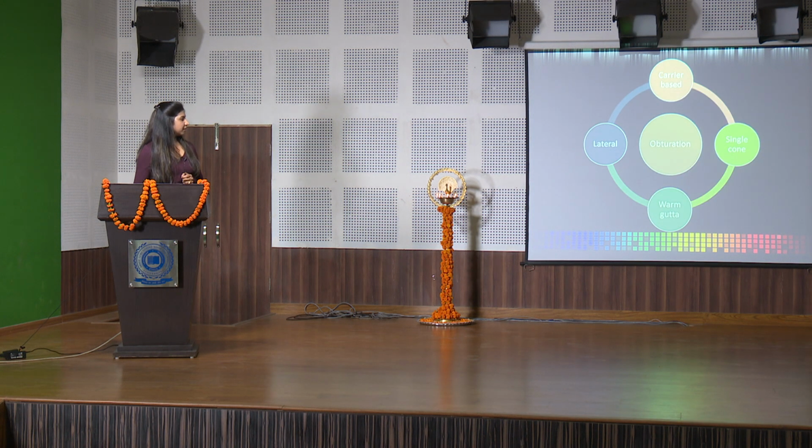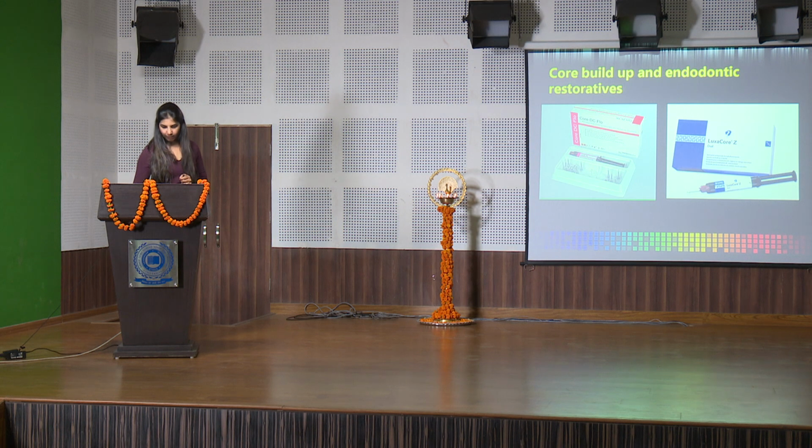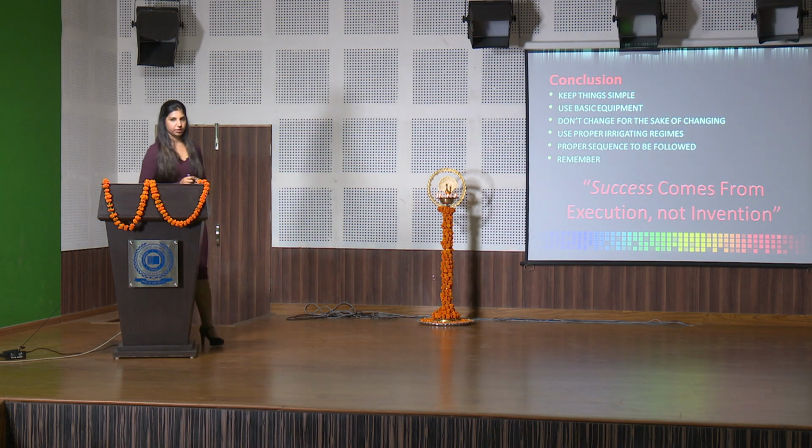Then there are some carrier-based obturation systems as well, which are not much in use today. The most commonly used ones are either single cone, lateral compaction, or the warm gutta percha techniques. And then the core build-up and endodontic restorative.